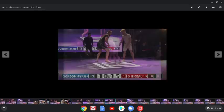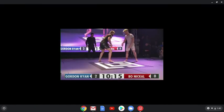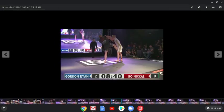So they go back to standing, and from here, Nickal got a read on how Gordon was entering in on those flying scissor takedowns and never gets caught in one again. So again, he's just kind of pushing away. Gordon actually got in a pretty nice double leg attempt here, but Bo Nickal's defense was ridiculous. I mean, anytime it looked like Gordon was somewhat close on a normal wrestling shot, Bo would just get him off him immediately. Gordon couldn't hang on for anything.